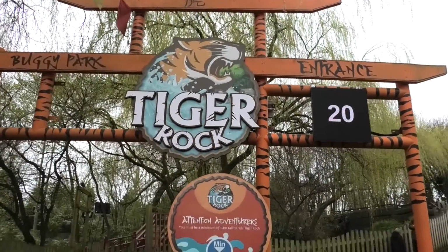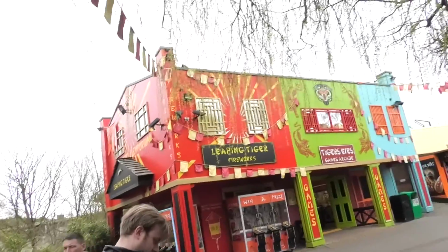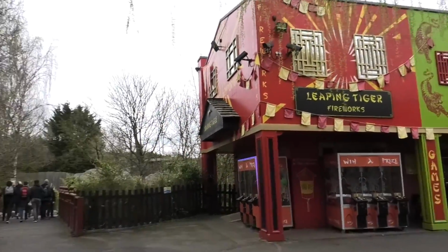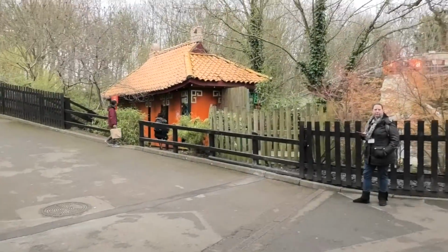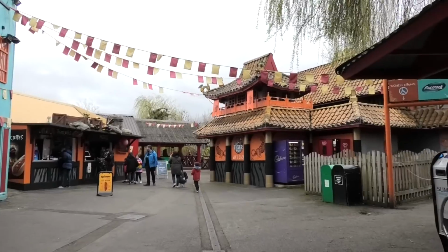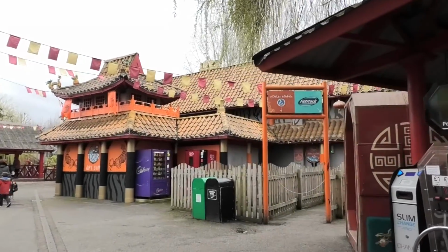So we've come over to Tiger Rock and it's closed. I've just been told by a member of staff it will be reopening very soon. As you can see in this area, it looks like it has had all of the liquid paint. It's looking very fresh and nice. The toilets have definitely seen a refurb. Hopefully we won't be waiting for too long and Tiger Rock will reopen.